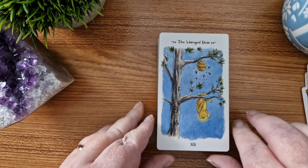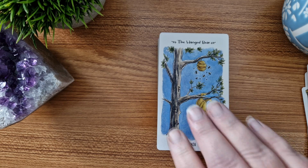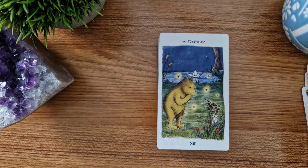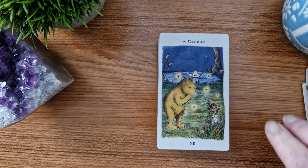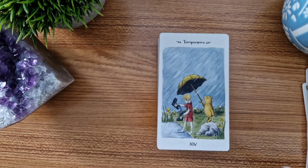The Hanged Bear. Oh, I love it. Got some runes carved into the tree here. Death. I love the little paper boat there in the water. The fireflies. Temperance.